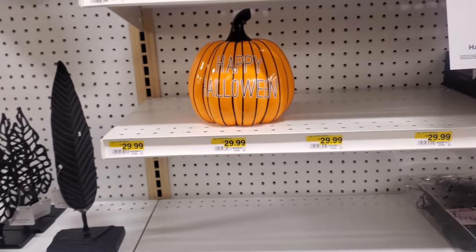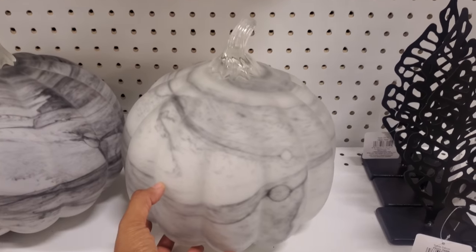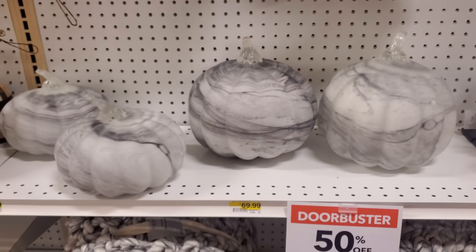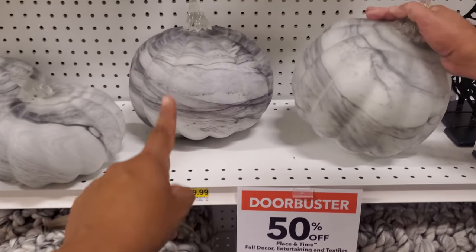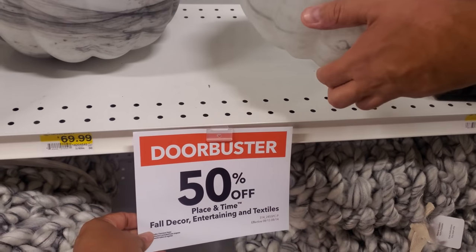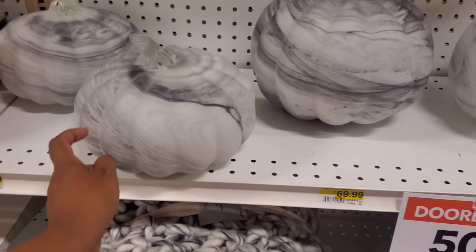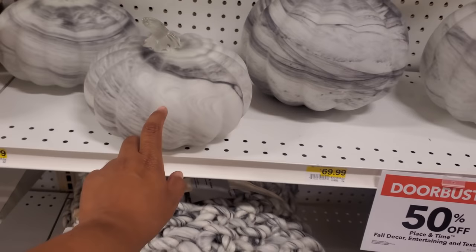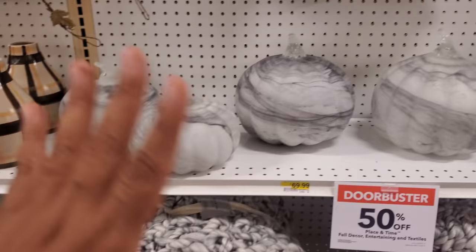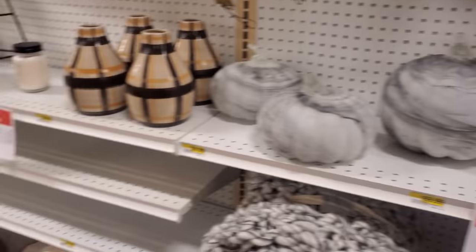Bring it down to 70. I'm holding out. These are really nice, I think. Yeah, these like marbled, nice gray ones. Really, really nice. And they fall under fall decor. So fall decor is 50% off. So 70 and 50% off on some. $30 for this one, not 60. That's a really pretty one. I like that. Especially if you're doing like a Halloween, like all black, white, and gray. This would go like perfect.